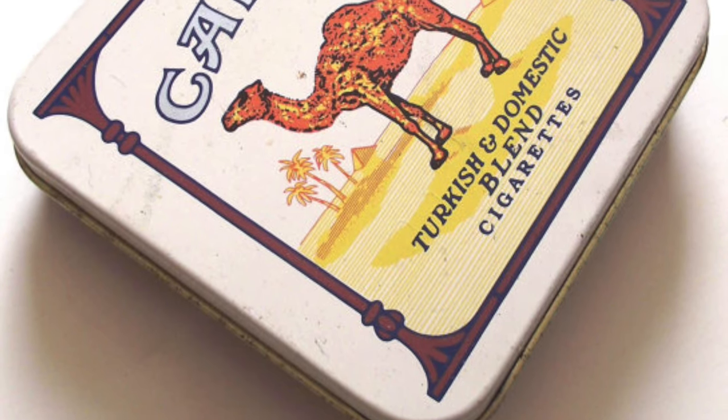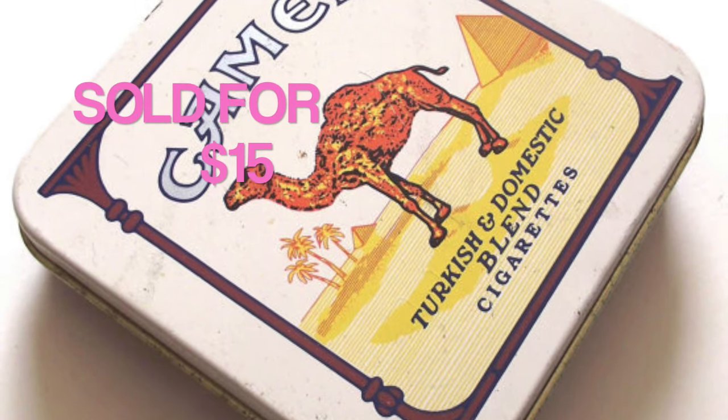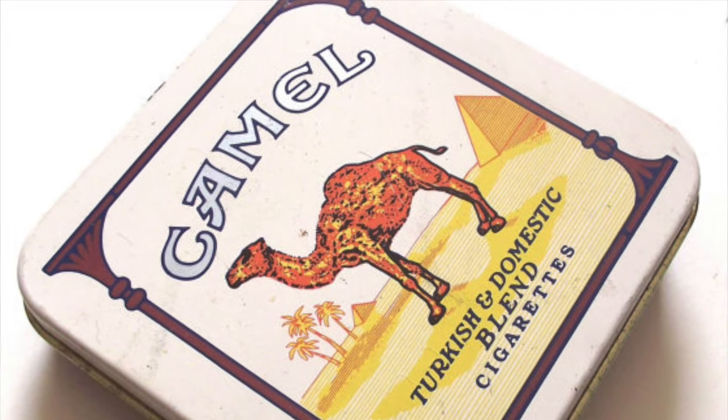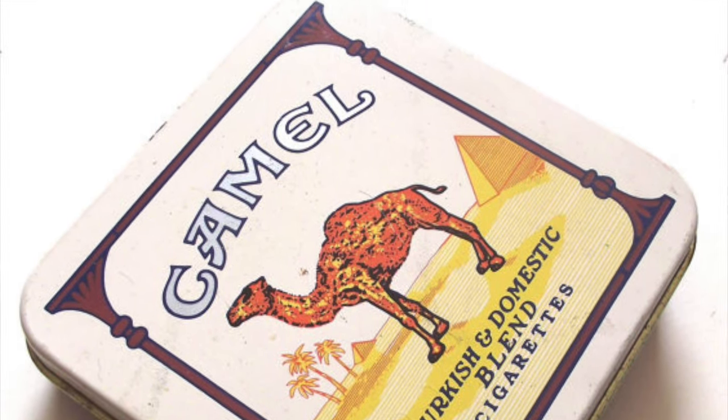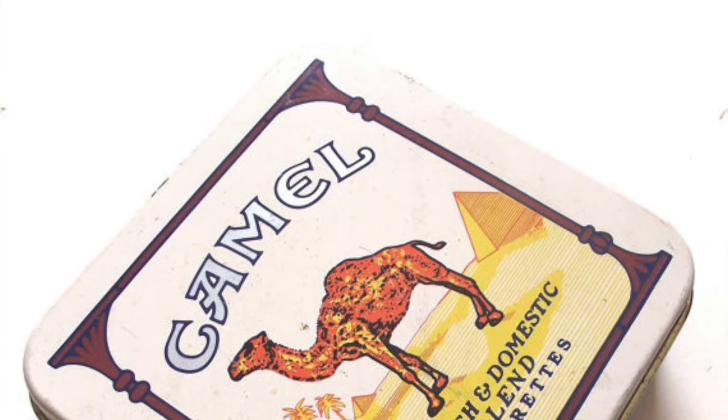And then this was my only international order of the week. This was going off to London. This is a Camel cigarettes tin, sold for $15. It's not super old. It's from the 1990s, in pretty good shape, not in perfect shape. Definitely, as you can see, has a little bit of wear there.